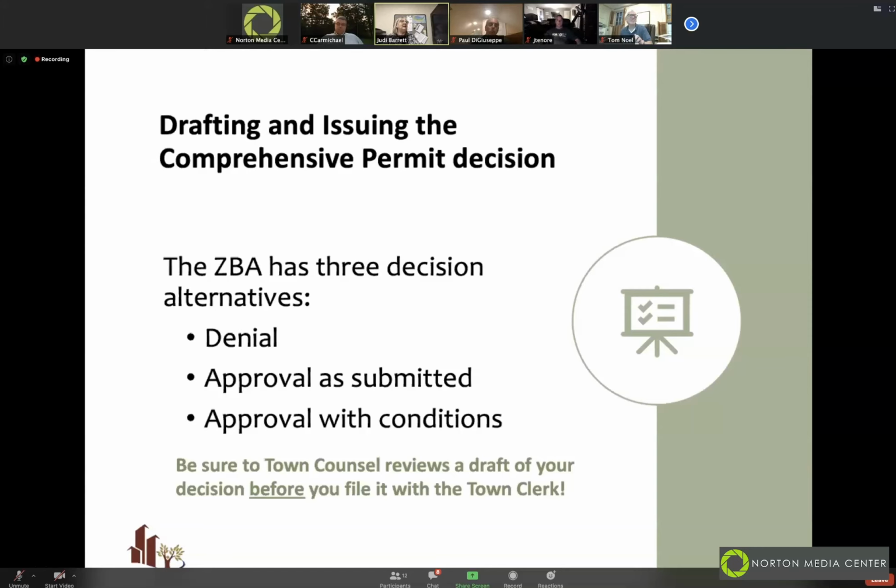And that's partially because if you simply deny the project and the applicant goes to the Housing Appeals Committee, your position is much weaker. Whereas if you've approved the project with conditions, it narrows the scope of the appeal so that the focus is on these conditions that are objected to. So, those are your options.